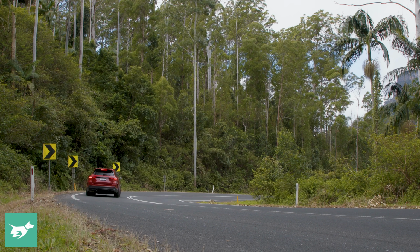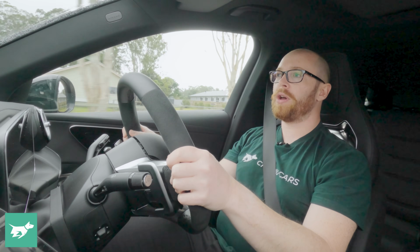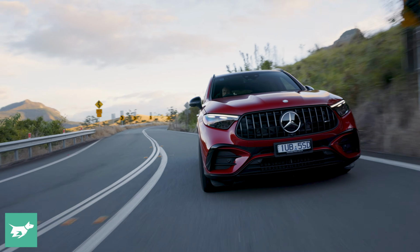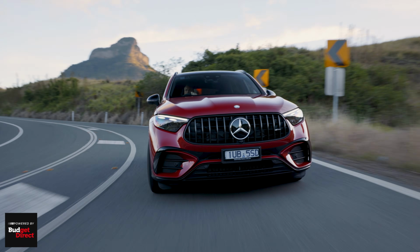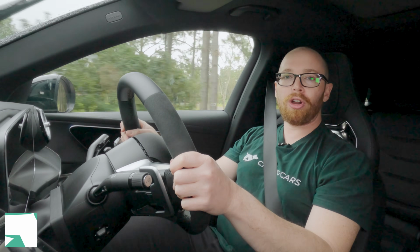Ultimately, we'll have to reserve judgment a little bit on the GLC 63. We've only driven it on some wet and cold roads here in Queensland relatively briefly, and there is the sense that this is a vastly complicated car with many layers to unpeel. We can't wait to get it onto a dry, winding road somewhere closer to Chasing Cars HQ.